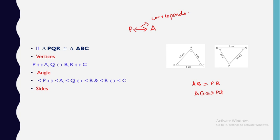Ramya, can you tell me another side? BC equal to RQ, ma'am. Okay, that's correct. We are writing corresponding sides, so BC corresponds to RQ. Venkat, can you give me another corresponding side? Supraja, okay, tell me. AC is equal to PR, ma'am. Okay, so I'll write this as AC corresponds to PR. They are also equal, yes.